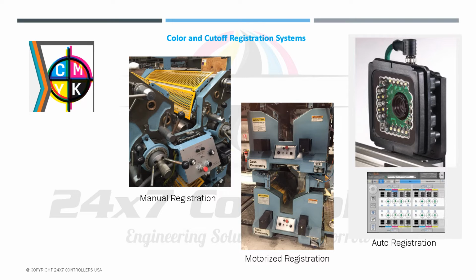Existing color and cutoff register systems. In color registration systems, we find manual, motorized and some automatic registration processes. All of them today are obsolete systems, and we will explain what their current degrees of inefficiencies are.